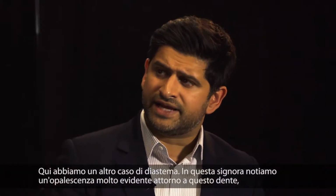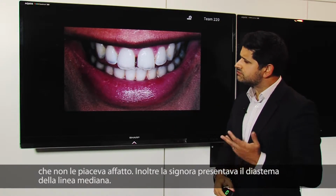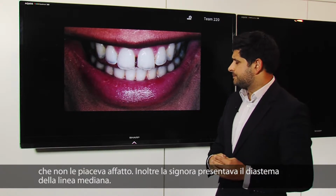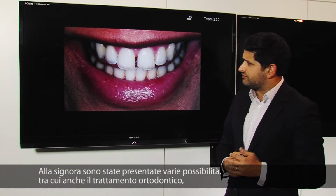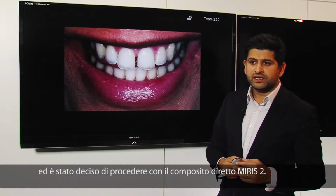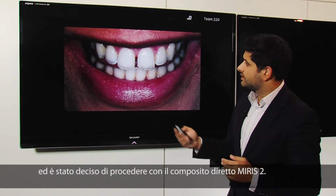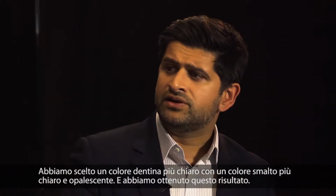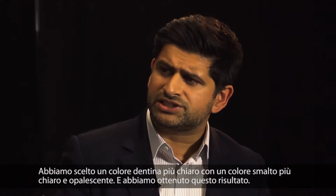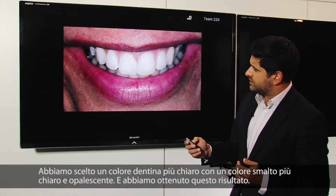Here's another diastema case. This lady, we can see very evident opalescence around these teeth, which she wasn't really keen on. In addition, she had the midline diastema. Again, this lady was talked through different options, including orthodontic work, and it was decided to just proceed using the direct composite using MIRIS2. So here, again, we chose a lighter shade of dentine, along with a lighter shade, quite an opalescent shade of enamel, and we ended up with this result.